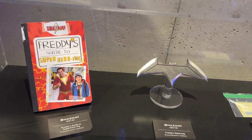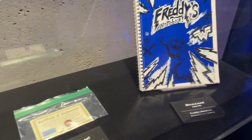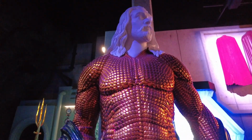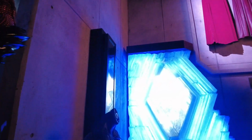With the memorabilia. Shazam, that's who it is. Oh my gosh, I can't believe I forgot that. But these are pretty cool. I like the first movie more than the second of it, if I'm being honest. More Aquaman. I did not see the second one, so I really can't speak much about this.